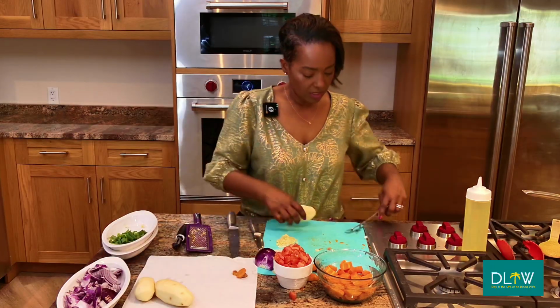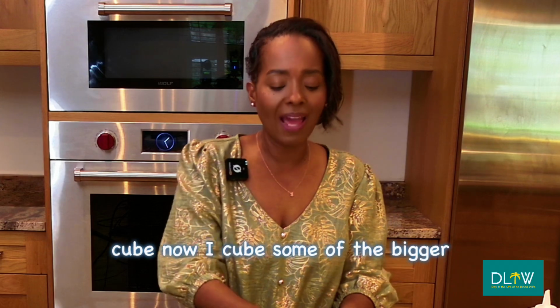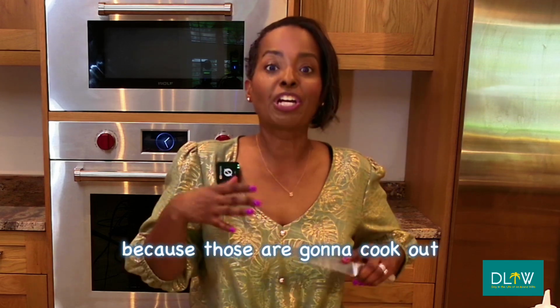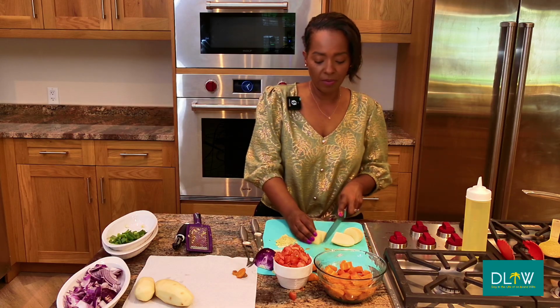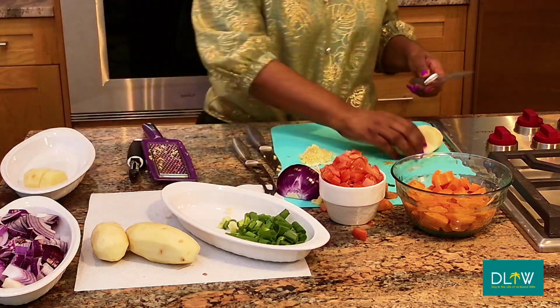Good. And then next, we are going to cut up our potatoes. I think I'm going to go back to my bigger knife here, and we're going to cube. Now, I cube some of the pieces bigger, and then I cut some of them smaller because those are going to cook out, and that's going to help to thicken your curry, okay? So remember that. I cut these pieces nice and big because I like the good flavor on them. I like the flavor that it brings.